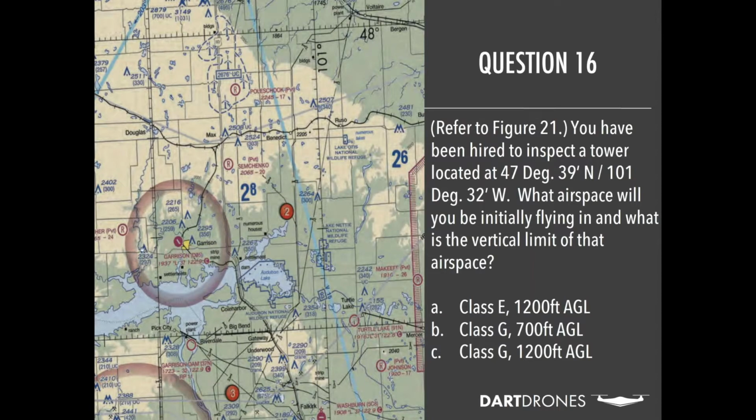And we see that this structure is located within one of those thick magenta border regions. So we know that if we're inside, as we've talked about already, we're going to transition to the Class E airspace at 700 feet above the ground. And this tower is 297 feet. Okay, so if we're flying up to 297 feet, then we're not going all the way up to 700. So we're going to say that the answer here is B.